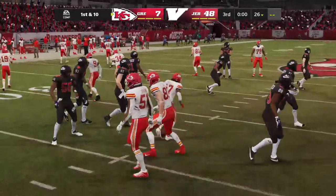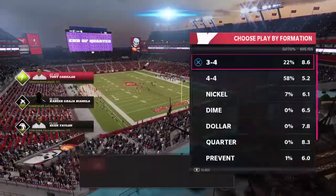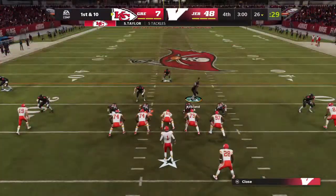Instead, they go for it, get two. You got some pretty ticked-off folks on the other sideline now. 3 quarters have come and gone. You are watching Madden Ultimate Team on EA Sports.